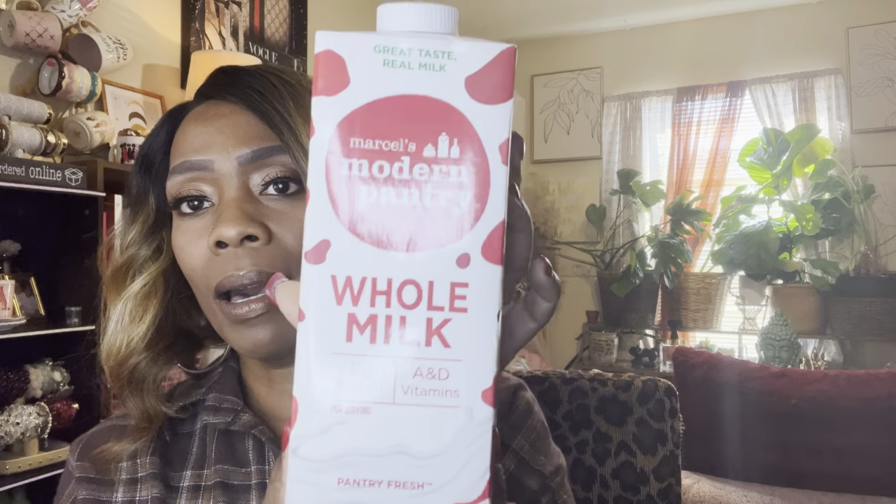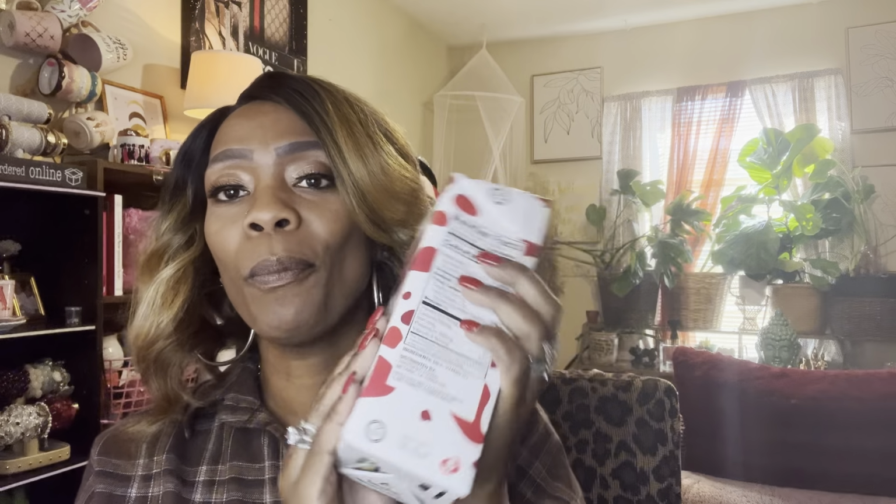It has 8 grams of protein in it, and it has vitamins A and D, and it just says pantry fresh, and it's by Marcel's Modern Pantry. So I did pick up that, and once you open this kind of milk, you have to put it in the refrigerator. So I got that.